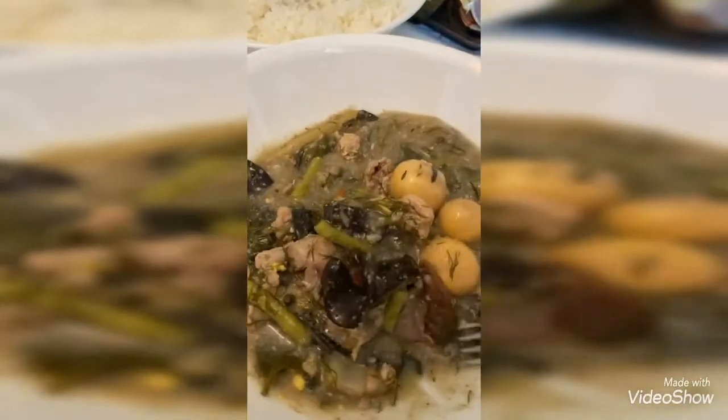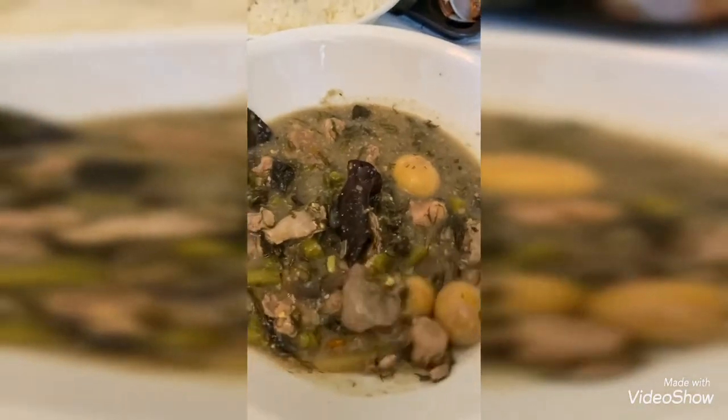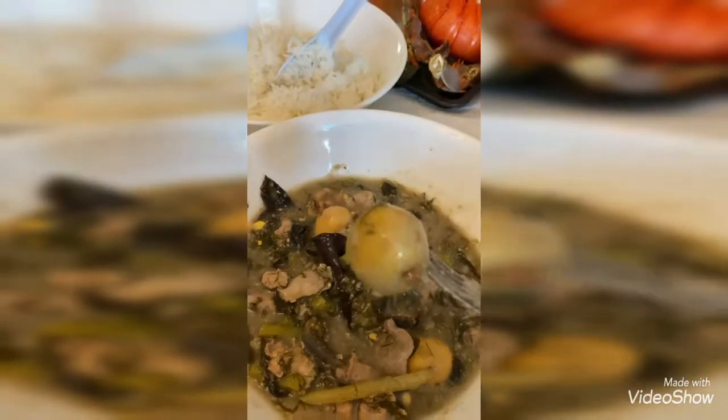Lao way of preparation. He's got eggs and chicken gizzard, got all kinds of bunch of herbs and everything. This is the chicken liver. Sap. Look at that. This is the chicken eggs from the inside of chickens. Got all kinds of herbs.